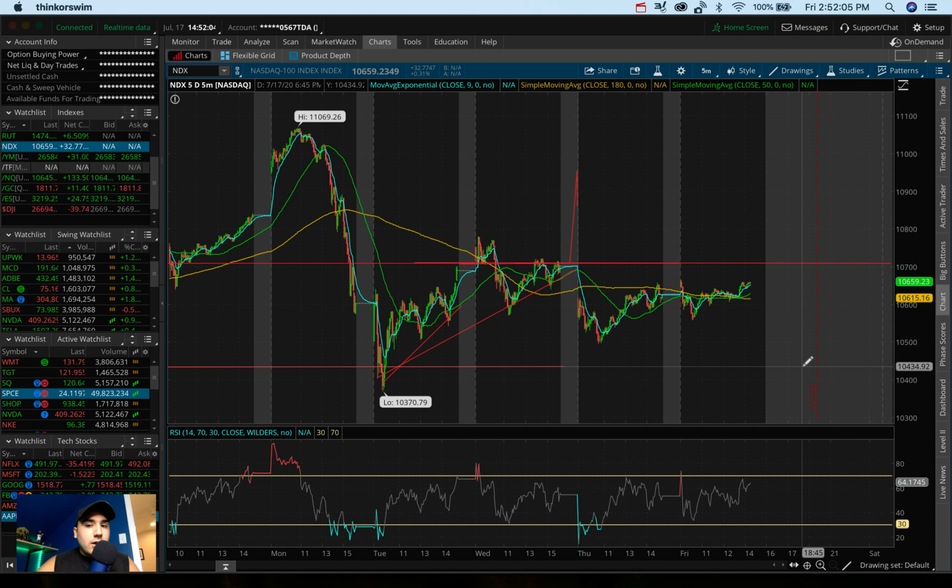what estimates are, be careful with the Nasdaq, guys, and tech ETFs, tech stocks in general, because that could have a ripple effect that could cause this to go lower. So keep an eye on these different things heading into next week, guys.